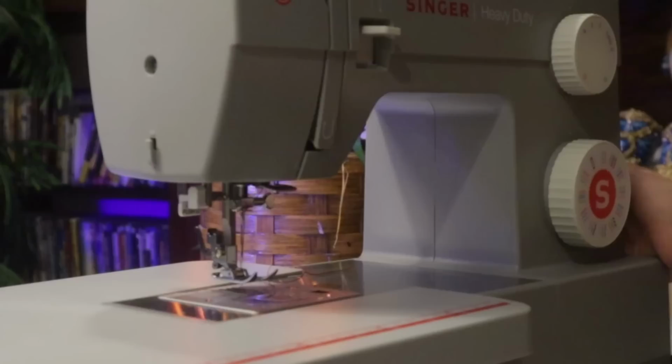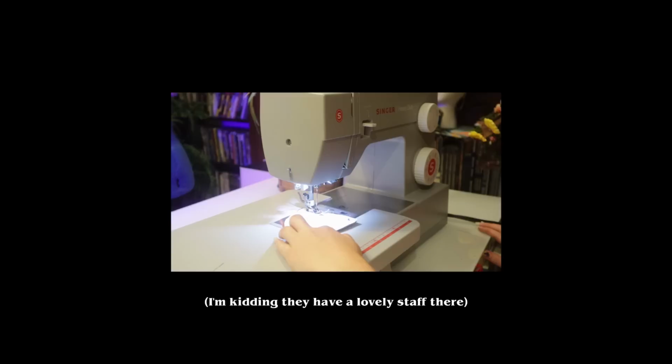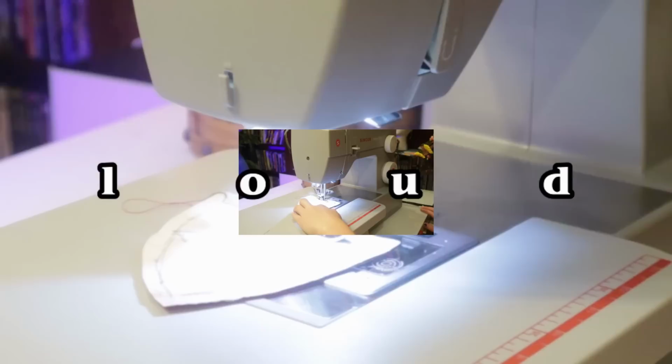All right, moment of truth. Yay, we can sew through this. Take that, Joann Fabrics employees. I'm afraid to go faster with this machine, even though I know it can, because it's loud and new, and it kind of scares me. Let's keep going.